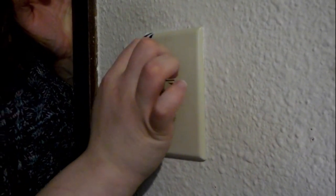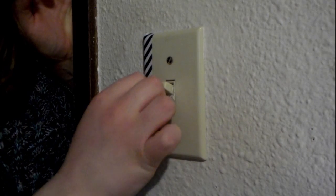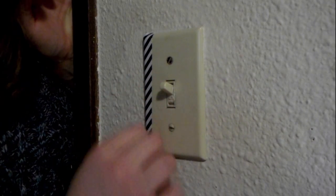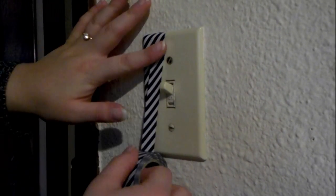This is a little bit difficult because you have to fold the tape over the corner. But just simply try your best to fold it over those sharp corners. Then I just covered the edges with it by folding the flap down. And then I just continue that process until I get to the other end.